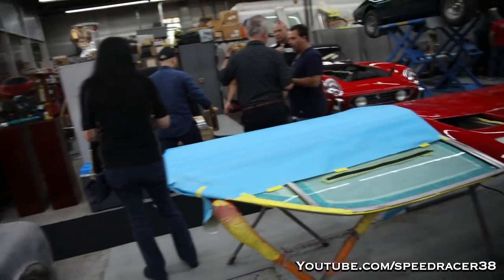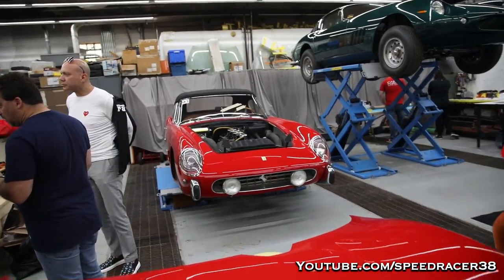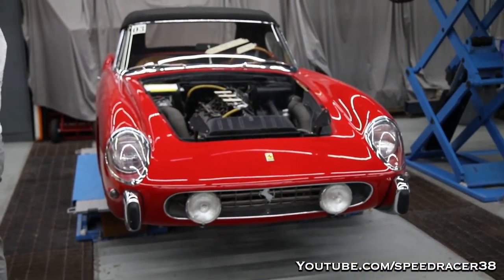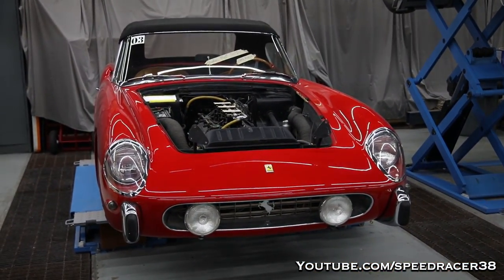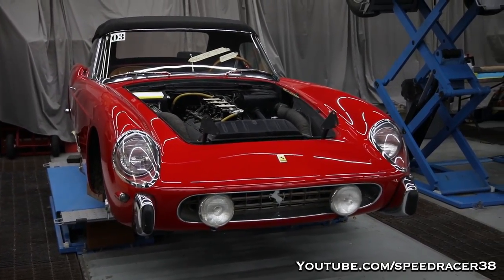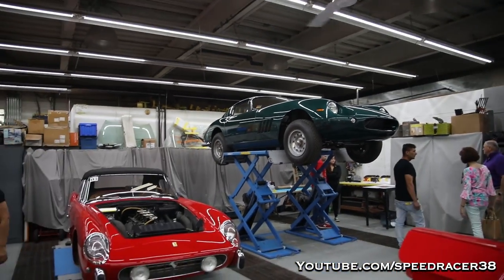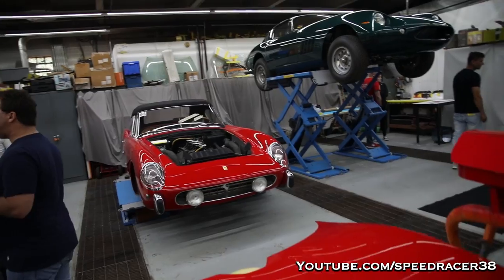Now these two cars have been here for at least 3 years. These are probably 5 year plus projects. 250 California Spider. This will be a car that will be worthy of winning Pebble Beach when it's done. Same with the 275. Beautiful.